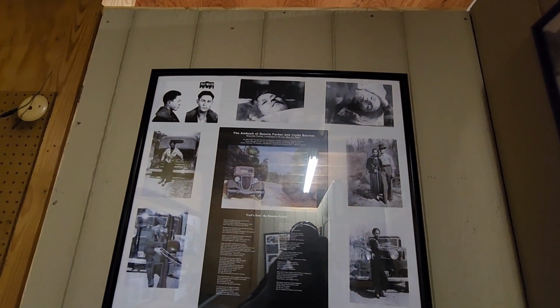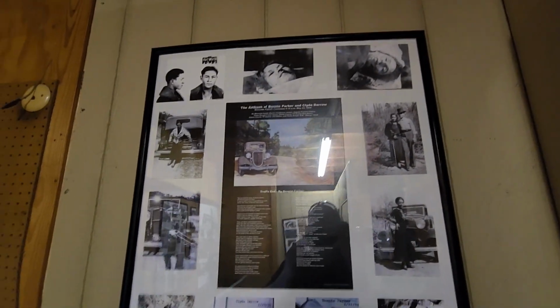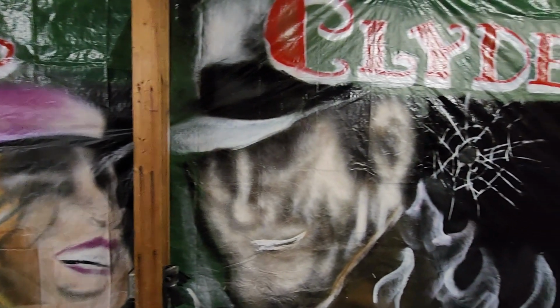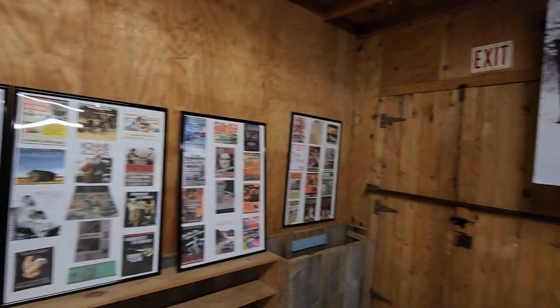Okay, hopefully YouTube won't gig me too bad on this, but apparently there's some death photos of them. Very interesting. There's a couple of guns from the era. And there as well. Some more death photos and things like that. Pretty neat exhibit in here. Just all the stuff they got around, all the photos. You can see there another large photo of the crime scene when they were actually captured or shot. Very neat. All kinds of artifacts in here, guys.